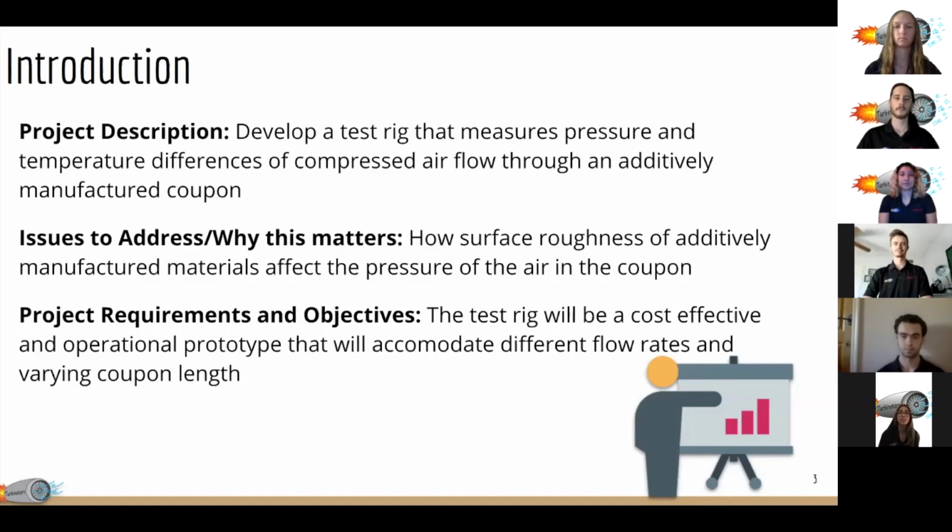The issue to address is that the varying surface roughness of additively manufactured materials affects the properties of airflow. Additively manufactured parts have a varying surface roughness based upon the material used and the machine resolution. The development of the test rig will allow for analysis of the effects relating to surface roughness and potentially assist in the future development of additively manufactured turbine blades.